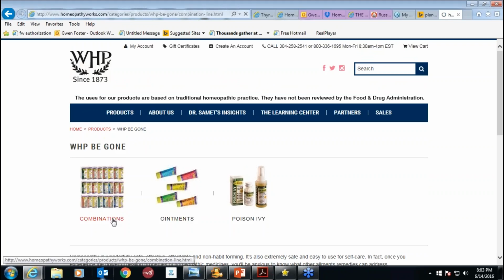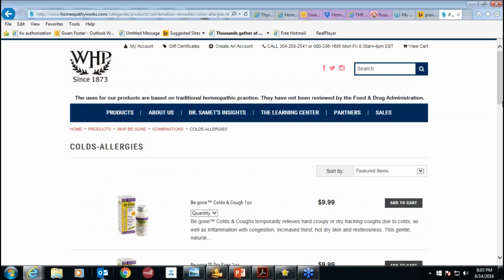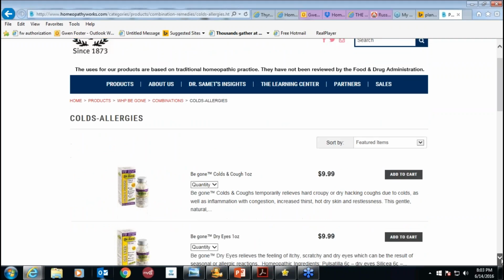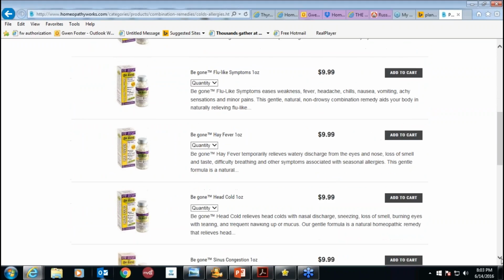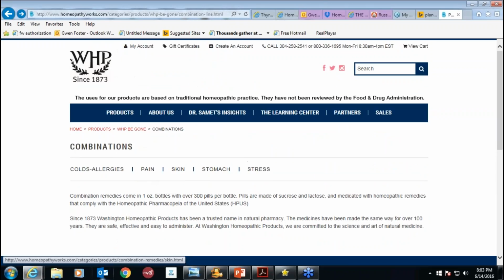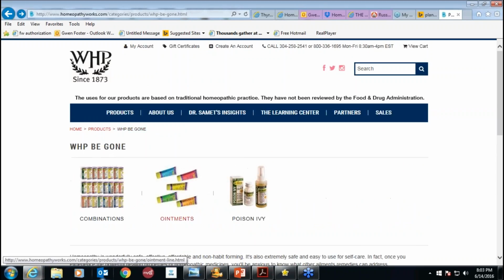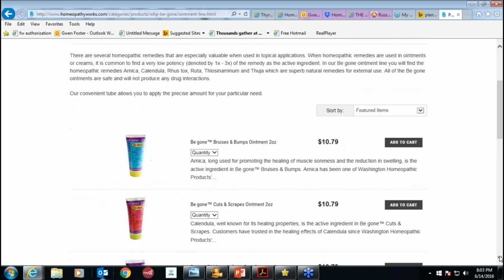Here's the combination remedies that are for specific conditions like colds, allergies, pain, skin, stomach, and stress. So I would just go to colds and allergies. There's the ones here that you can buy that you can have in advance, like dry eyes, cold and cough, flu-like symptoms, hay fever, head cold, sinus congestions. You see they have like specialty products. And then the ones that I carry, all of them are these. These are the ones I just read out to you, the Be Gone ointments.